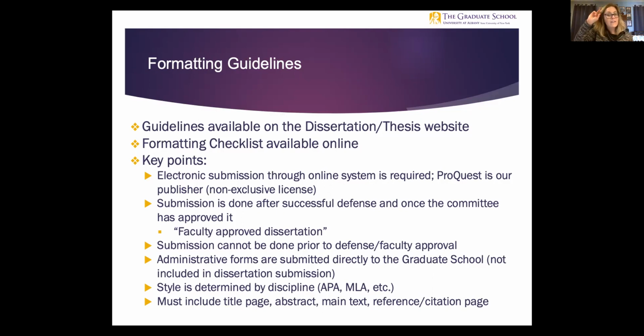We also have a formatting checklist because we understand that formatting guide, which is probably about 20 pages long, is a lot of reading, and sometimes you want some quick highlights of things to keep in mind while writing your dissertation and thesis. So we do have a formatting checklist available for you to keep up near your computer, where you can just basically check off all the little things.